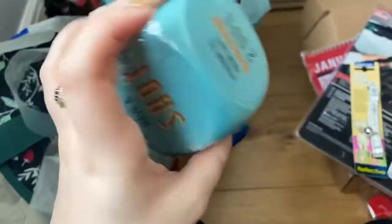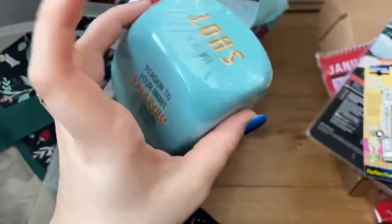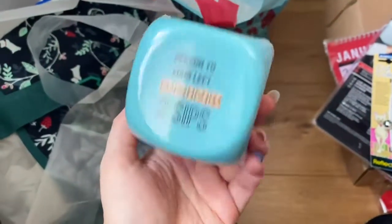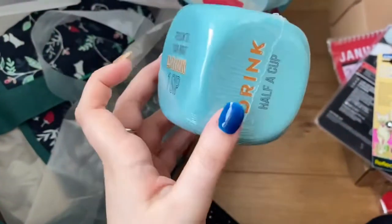I got a drink and dice game for our friends, just because, I mean, when things are normal, if we ever drink, we drink with them. So I thought we'd just get this, it's just a bit of fun. And that was from Home Bargains.